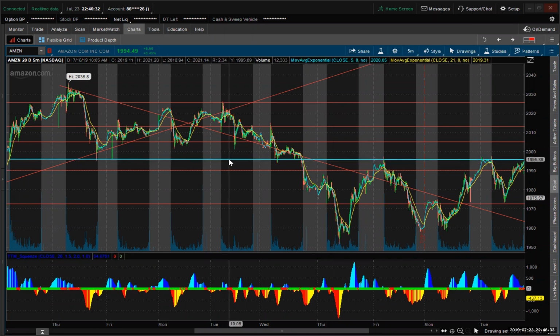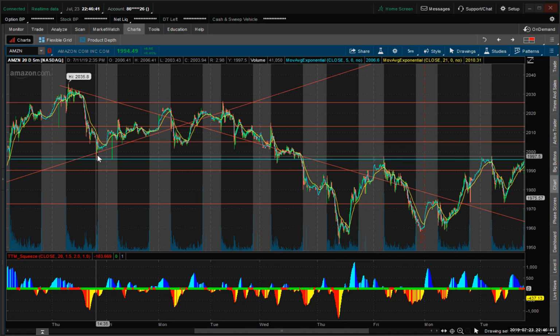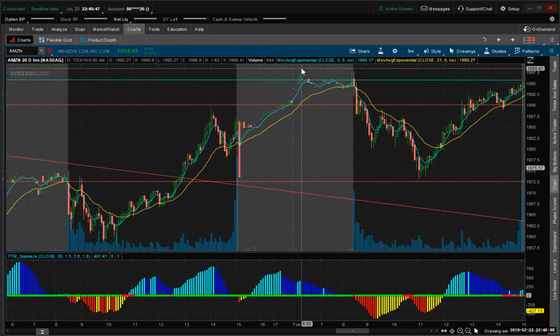I drew this line back in because it came into play again. Pre-market, we were right back up at this level, and I'm just showing where the line is coming from. It hit here and here and here and here and then again here. So let's zoom back in on what was going on.